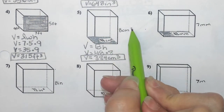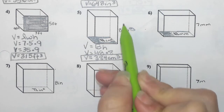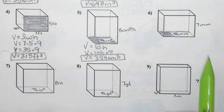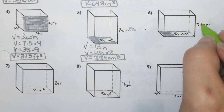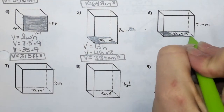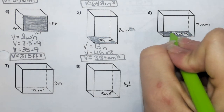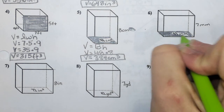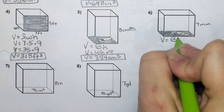That little 2 should not be there because it's just a height measurement. It's kind of weird, but we just missed it. Okay. And the one on the base here should be a 2 now that I look at it. Okay. Big B, little h.